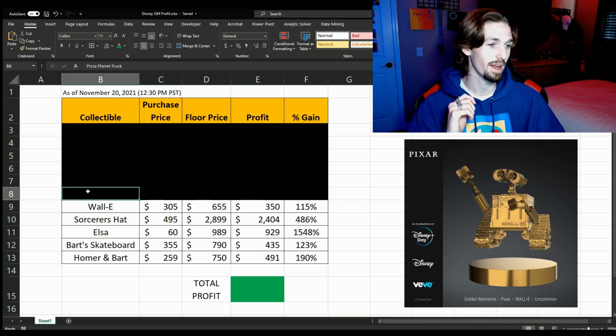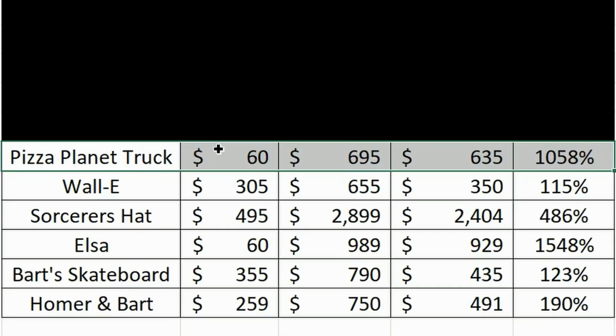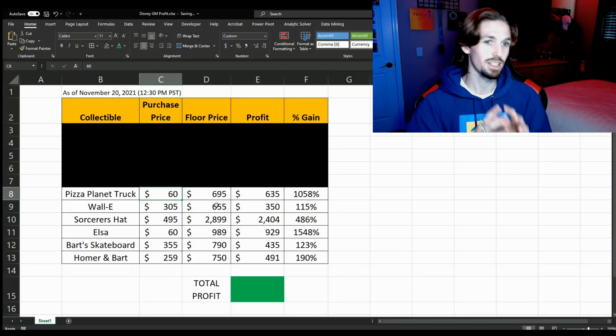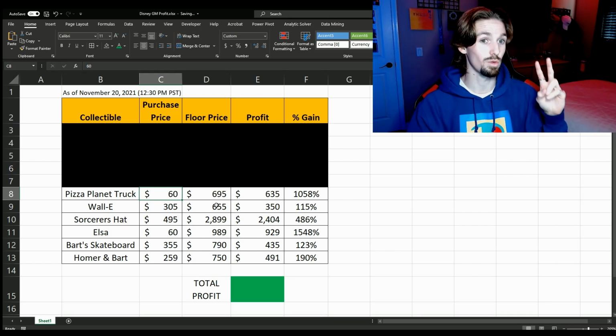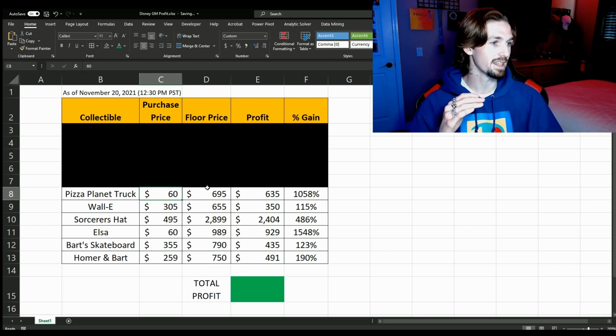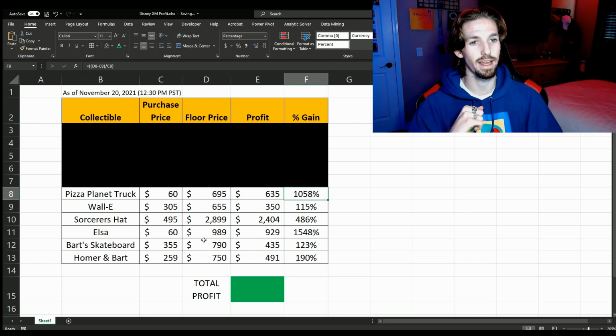So that's Wally. And then along with Wally, we had the Pizza Planet truck, which I actually bought off of my grandma. So my grandma got this on the drop. She's awesome. She does very well on drops. She has a magic touch, I think. One time, she actually got two back-to-back ultra rare comics. But I bought this off of her, and it is now sitting at a $695 floor price for a profit of $635 with a 1,000% gain.